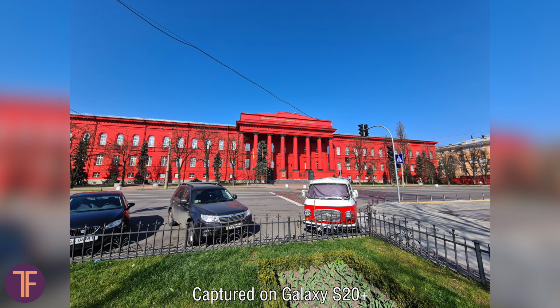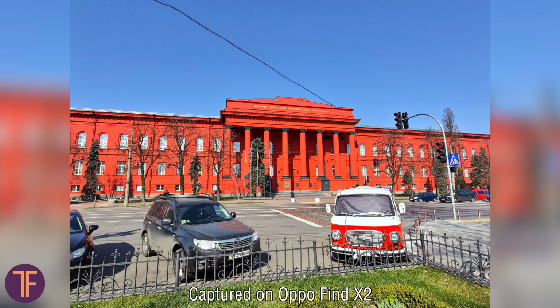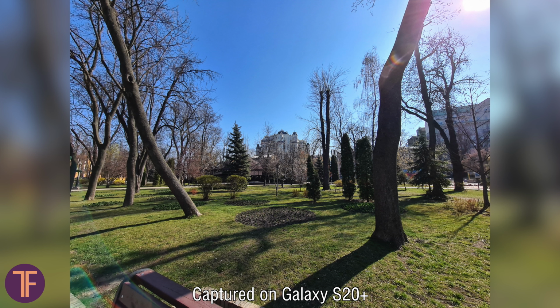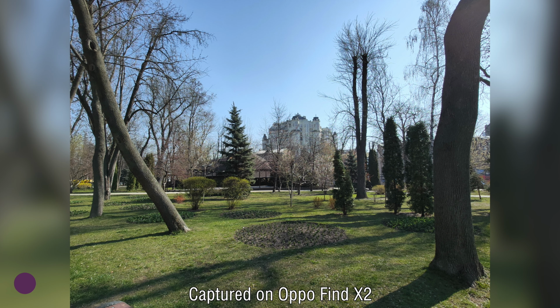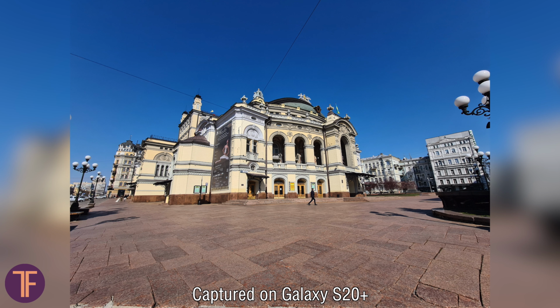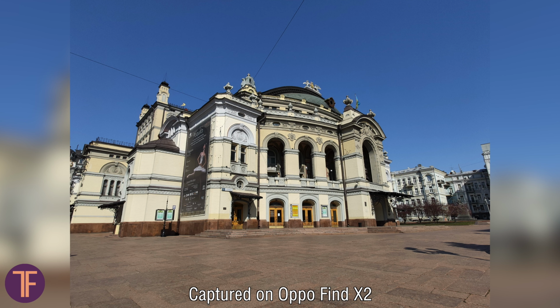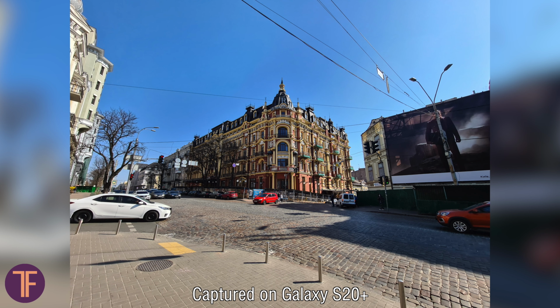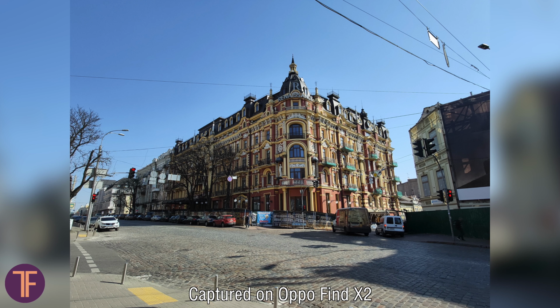The sets of main cameras in the smartphones are different each in their own way. Let's start with the ultra-wide lenses. Oppo and Huawei share the same coverage width, but Oppo shoots in 4:3 aspect ratio and Huawei in 3:2. The only smartphone from this trinity that shows a significant increase in the viewing angle is S20 Plus. The other two have a slight difference compared to their main lens.